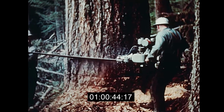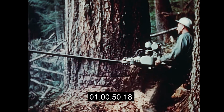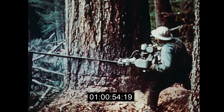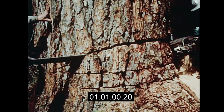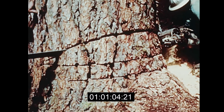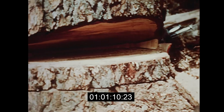The Douglas fir, chief species of the region, is distinguished by its tremendous size, strength, and durability. These are the fallers. First, they make the undercut. Skill in this operation directs the fall with maximum protection to other growth. Out comes the wedge.